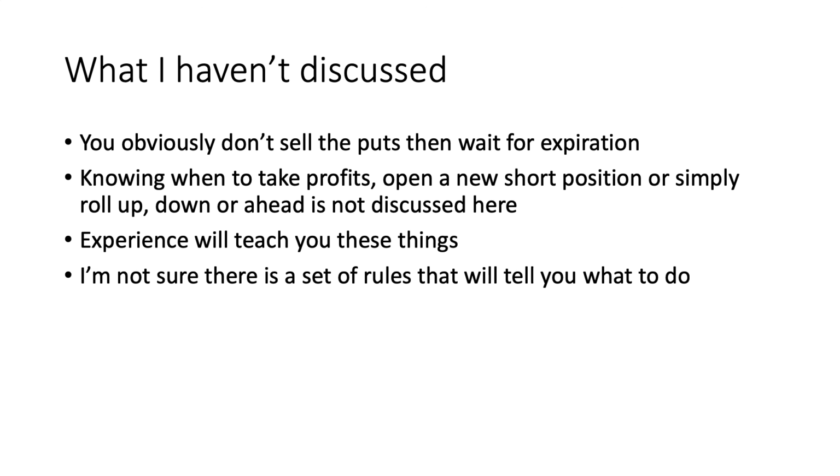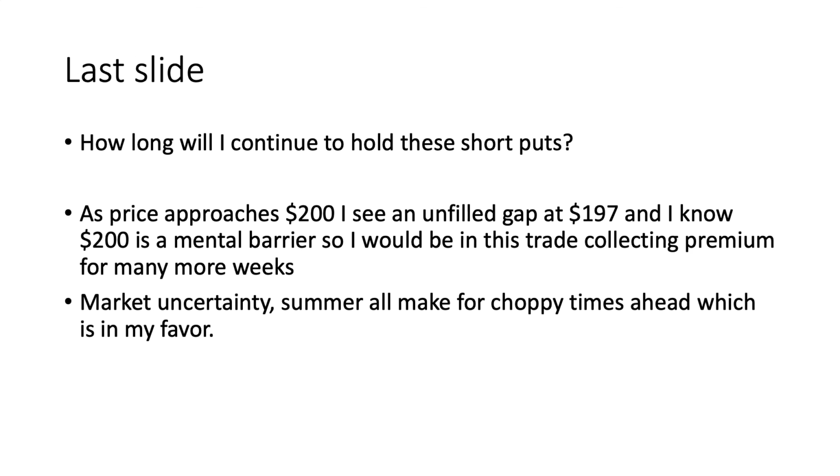I'm not sure that there's a set of rules that are hard and fast that could tell you what to do. Last slide. How long will I continue to hold these short puts? As the price approaches 200, I see the unfilled gap, and I know there's a mental barrier. So I could be in this trade for many, many more weeks. 4 weeks, 6 weeks, maybe right up until Apple's next earning report in the third week of April.